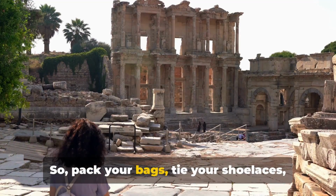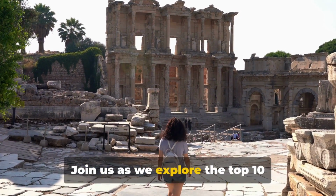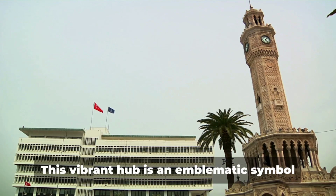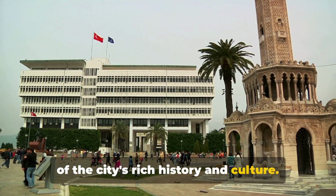So pack your bags, tie your shoelaces, and put on your explorer's hat. Join us as we explore the top 10 must-visit places in Izmir, Turkey. First stop, Konak Square, the heart of Izmir. This vibrant hub is an emblematic symbol of the city's rich history and culture.